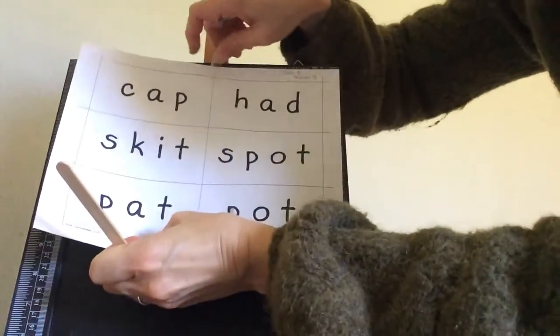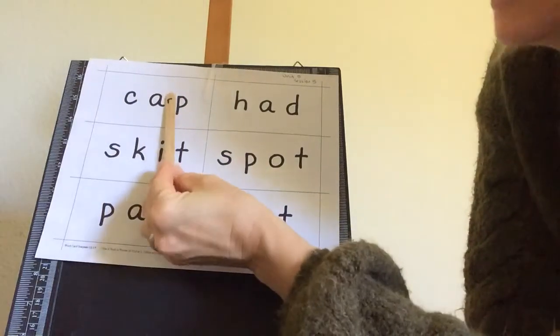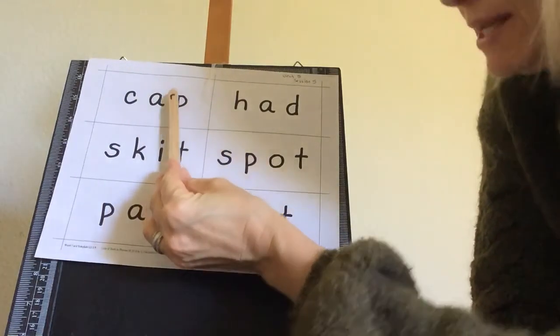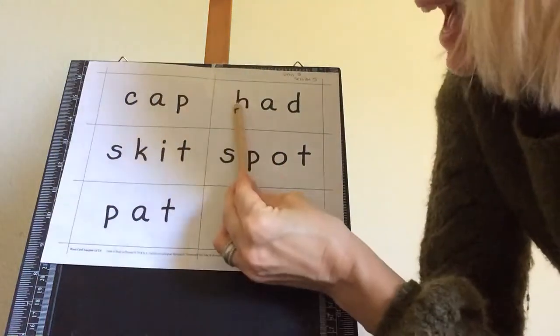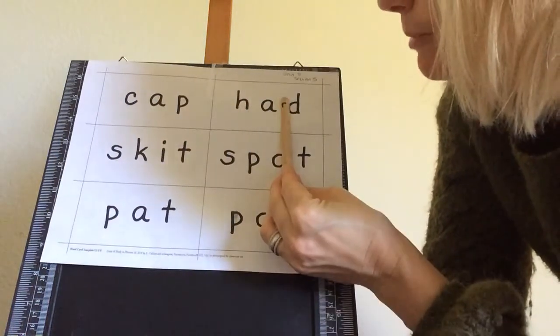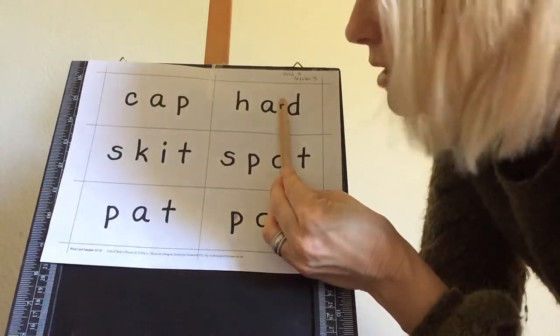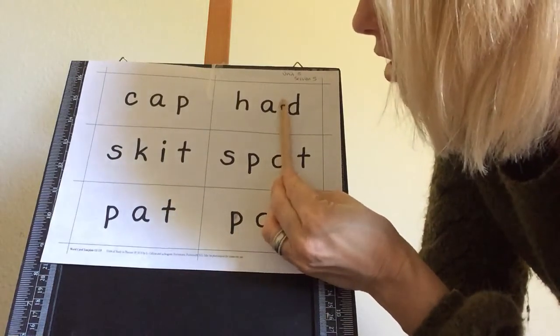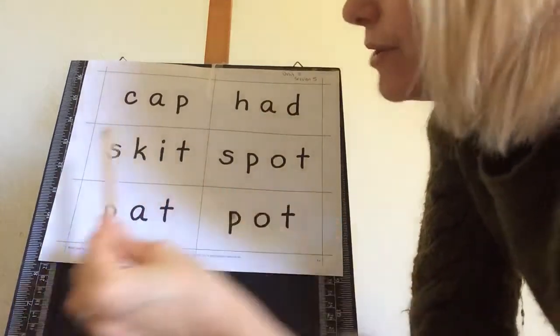Okay. This page, we've got cap becomes carp. Carp is a kind of fish, if you didn't know that. Had, we put the R after the vowel. We've got hard. The A becomes R, ha, R. You hear how the R changes the vowel sound?